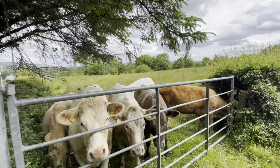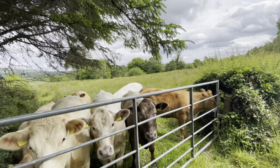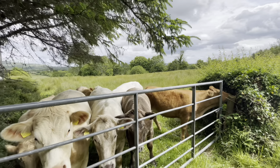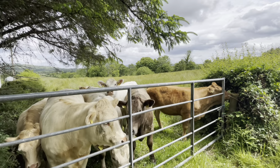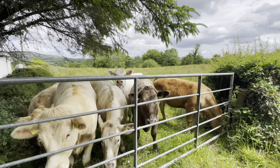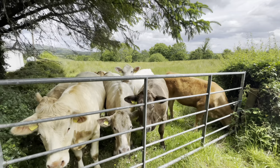I think actually, talking about the trees, if you look over there, that would have been a little homestead. Wherever you find old trees like that grouped together on the land, you'll invariably find some stone buildings, which of course indicates an old cottage, an old homestead.